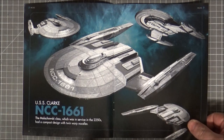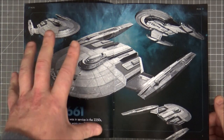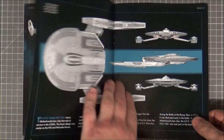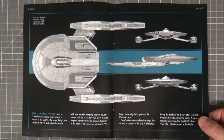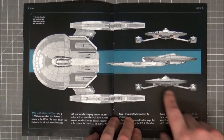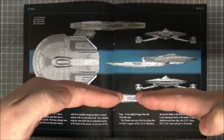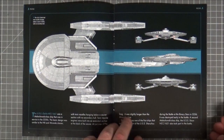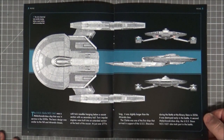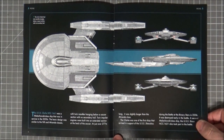but it will be coming for the Eaglemoss collection for this scale, as well as it's already been out for the XL size. Yeah. Okay, that's how you keep the nacelles the right way around then. So it's kind of flat to itself, but it's also very wide as well. Okay. Clarke was named after, with basic designs of the NX and the Miranda class.